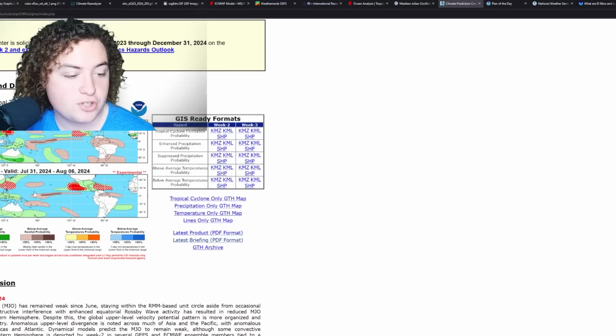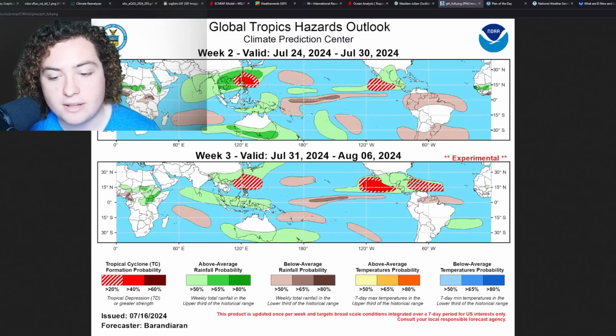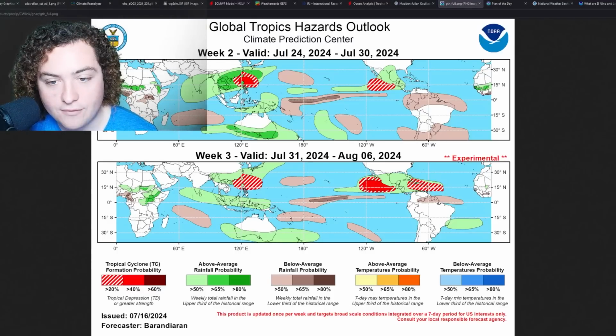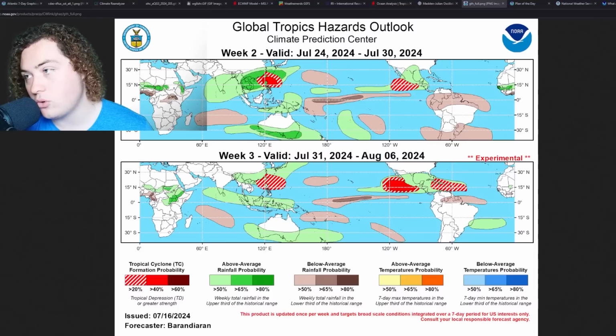The Climate Prediction Center agrees with that to some extent. Their previous chart had something happening near the Lesser and Greater Antilles right there. So overall, this is stuff we're going to have to continue to keep an eye on and pay attention to at this current point in time.